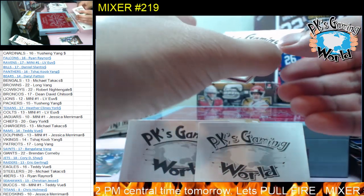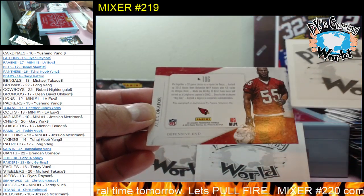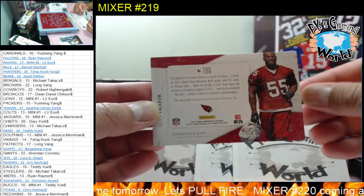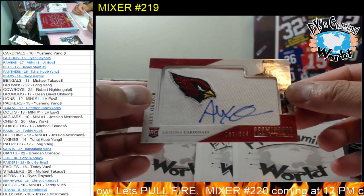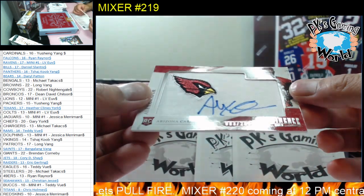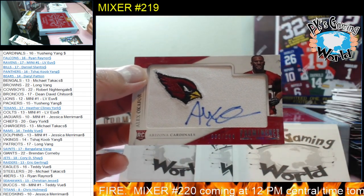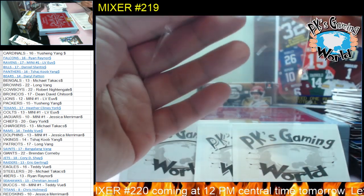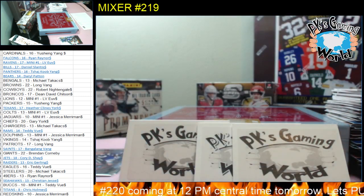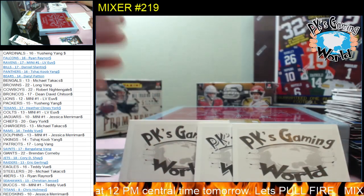All right, guys. And our hit, we have Alex Okafor for the Cardinals. There we got a nice 83 of 204. A nice Cardinals patch. Alex Okafor. Nice hit for the Cardinals. Pretty neat. Nice looking card. Pretty neat for the Cardinals.